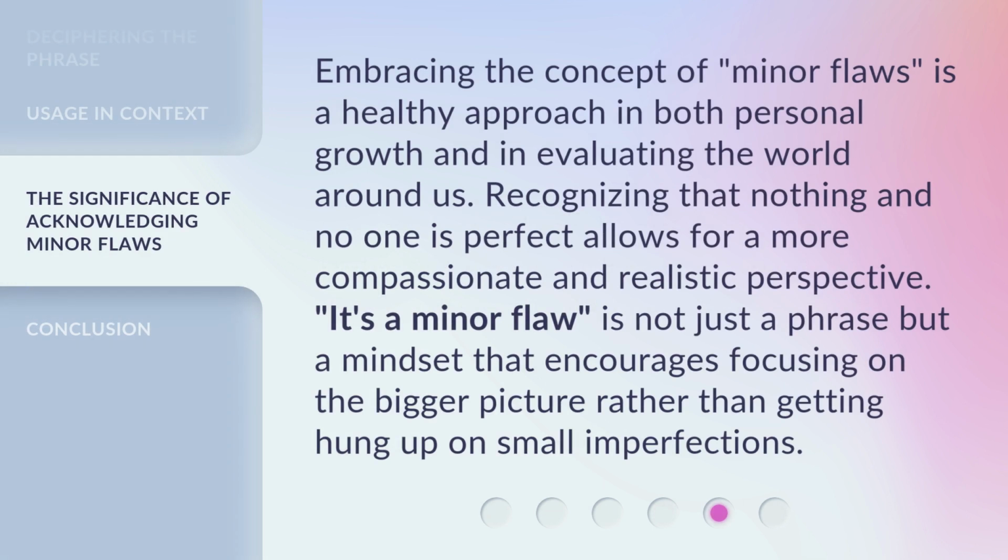Embracing the concept of minor flaws is a healthy approach in both personal growth and in evaluating the world around us. Recognizing that nothing and no one is perfect allows for a more compassionate and realistic perspective. "It's a minor flaw" is not just a phrase but a mindset that encourages focusing on the bigger picture rather than getting hung up on small imperfections.